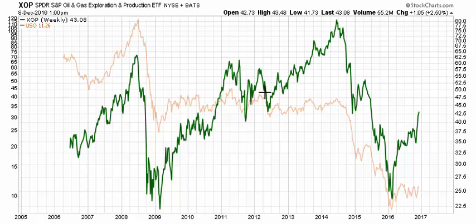So here's a comparison of what's going on with XOP relative to USO. XOP is the green line here, and you can see how strong it's been in 2016. Compare that to USO, which is this kind of light orange color, which has been a lot flatter in 2016 and really hasn't had this nice dynamic up move. So very interesting, and it really plays out when you look at the Elliott Wave differences of the two. So let's go ahead and do that.